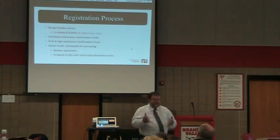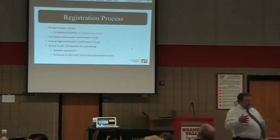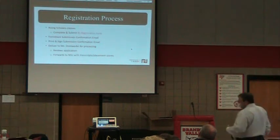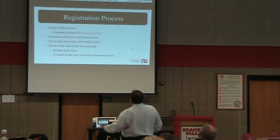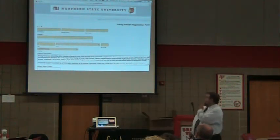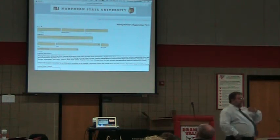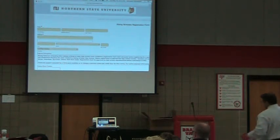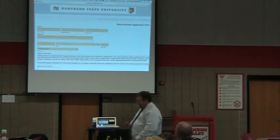Rising Scholars registration process. There is a form that your student will need to fill out and submit. It goes through a system called FormStack. All right. This is the registration form. You go through, you fill this out. A lot of it's fill in the blank. Some of it's click through stuff.